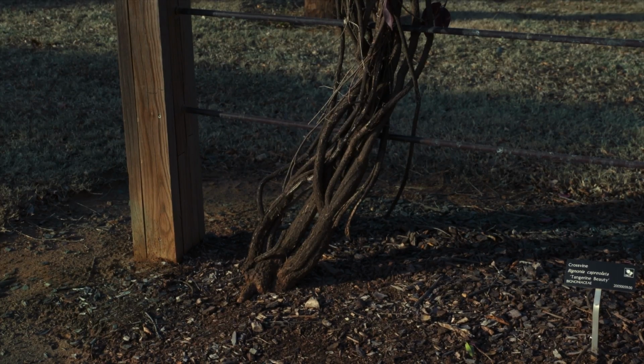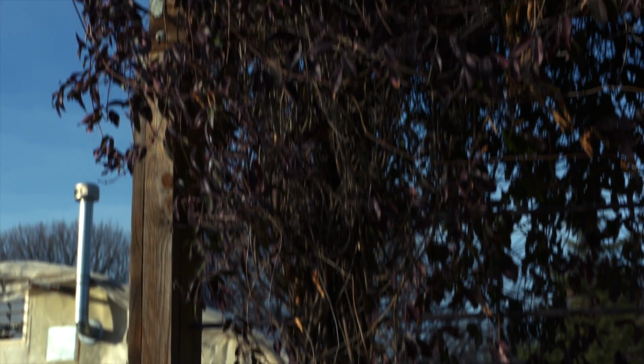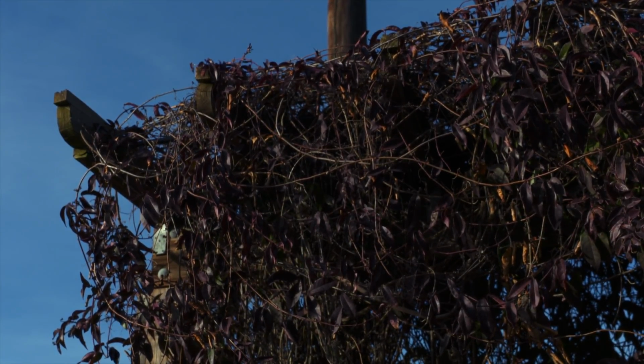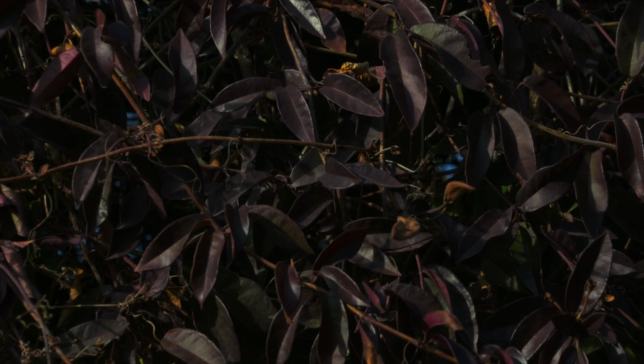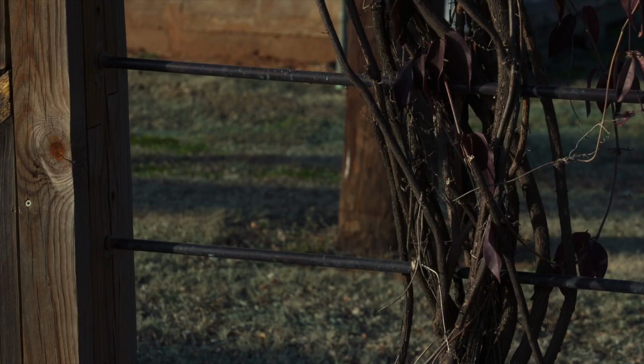It is similar to our wild trumpet vine that you see growing out in the forest. It does have a trumpet-shaped flower. This particular cultivar is Tangerine Beauty, and it'll be covered with orange trumpet-shaped flowers. Now there are some other cultivars that have more of a yellow flower and some that have more of a red flower as well. It's a very robust vine and it will tend to sucker, so you want to make sure to give it plenty of space and something strong to grow on.